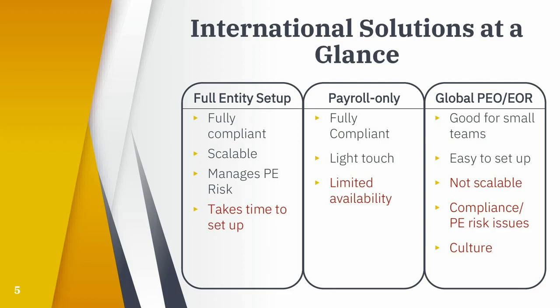It's a bit like the payroll only option in the middle. It's fully compliant from the point of view of employment law, employment taxes and social security. But as with the middle option, it can create permanent establishment risk to your company. There can be compliance issues around, for example, issuing of stock options. And there's an element of it which is a bit less tangible, which is the cultural element.